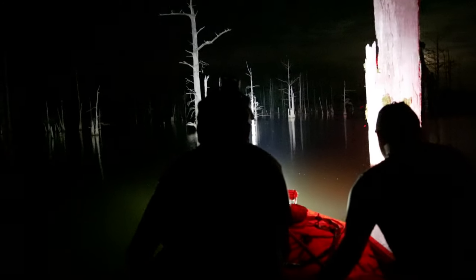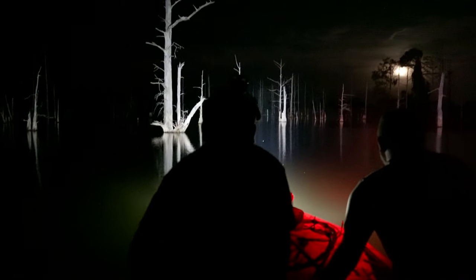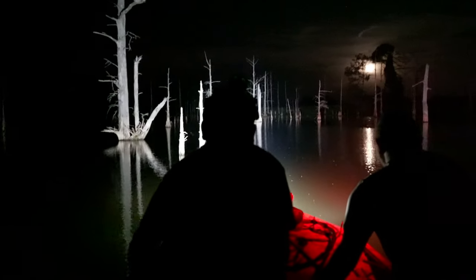Yeah, this big spotlight, it worked well. I'm wondering if I ain't spooking him. Oh, I got him on the red now. Huh? I got him on the red now. See if you can cut that headlight.